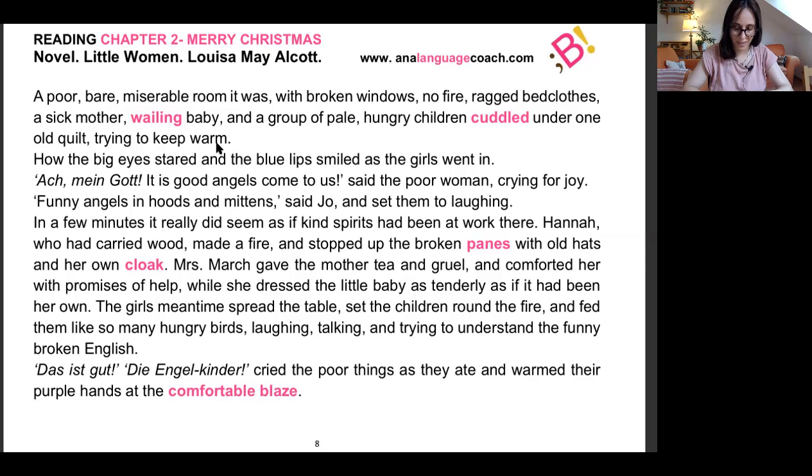And then they say this, das ist gut, die Enkelkinder, cried the poor things as they ate and warmed their purple hands at the comfortable blaze.